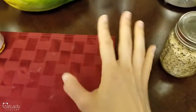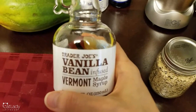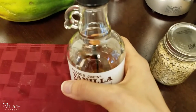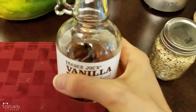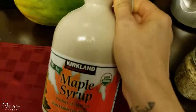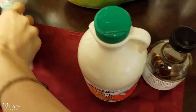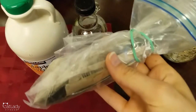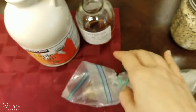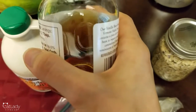Now the second Trader Joe's hack I have for you is inspired by this vanilla bean infused maple syrup, which basically tastes like if vanilla buttercream icing was a syrup. That is what this tastes like. But you guys, all they do is put a vanilla bean in here. So all I did was take my big old regular maple syrup, this one just happens to be from Costco, and I took some vanilla beans, which I happen to have on hand because my kitchen is basically where everybody would go if there was some kind of apocalypse, because I have the most random things on hand.